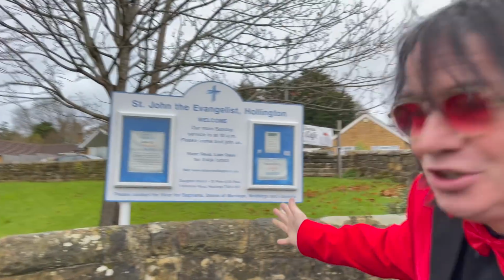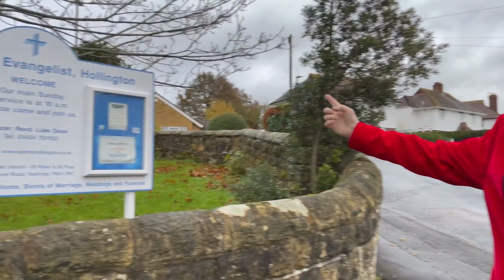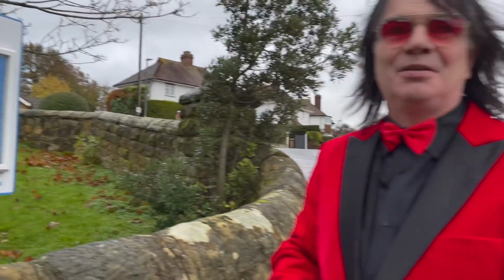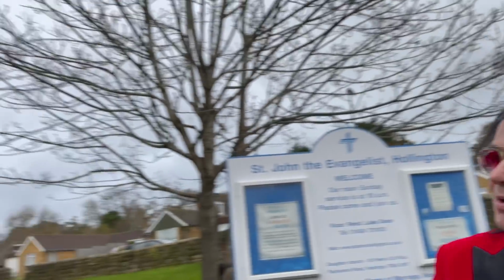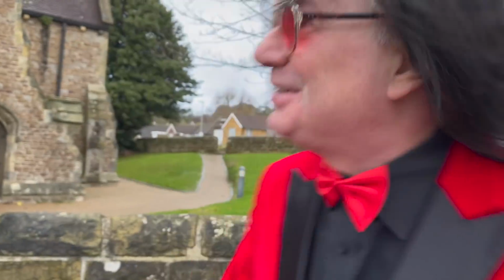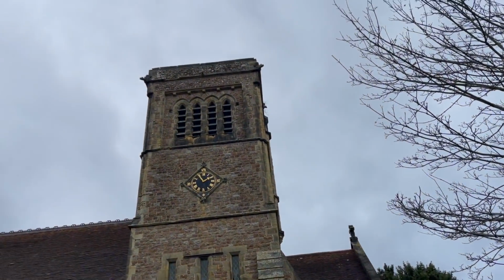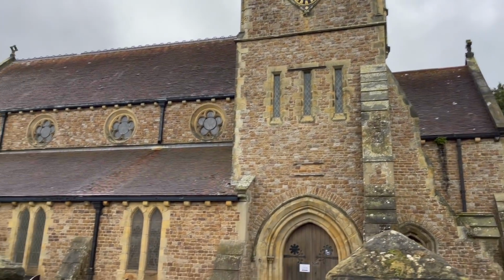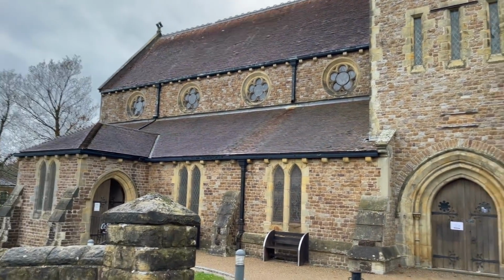Here we are in Hastings on the Sussex coast, and I'm at St. John the Evangelist in Hollington, which is just a little bit outside Hastings. I'm not sure the age of the church yet, but I'm yet to find out. The time is 5 to 2, and it's a beautiful building. It's winter time, very cold, and it's getting rather dark.